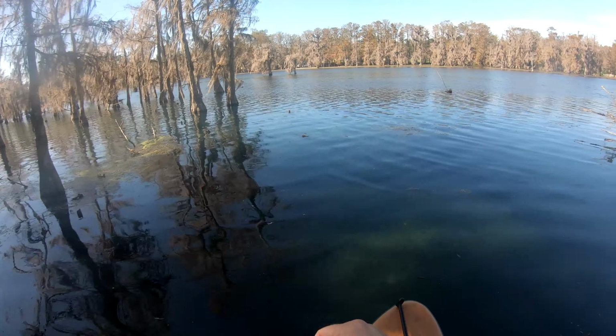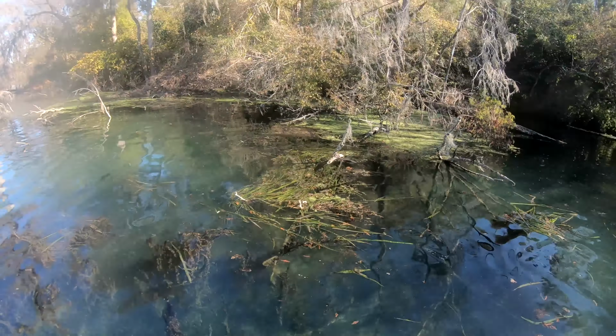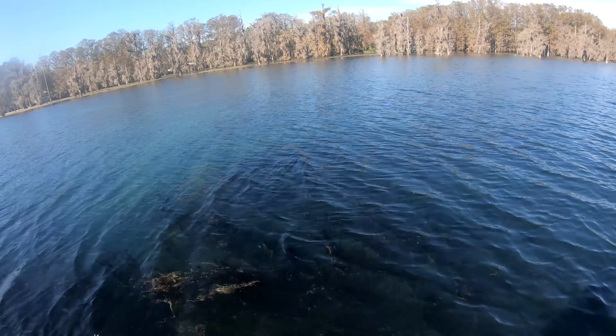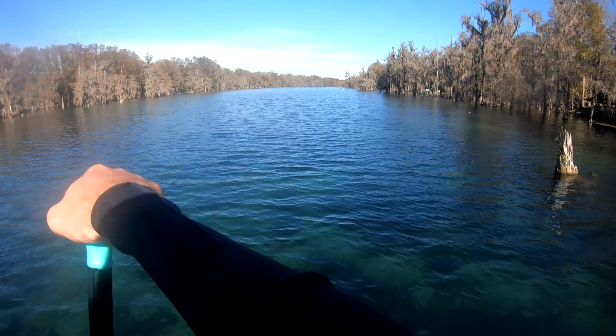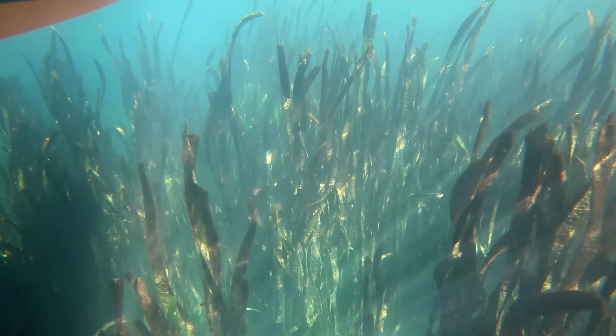After checking out Gator Hole, it was time to move on up the pond to a place called Hole in the Rock, or Hole in the Wall. Like I mentioned, this is a flooded reservoir, so you have to watch out for stumps along the way. This eelgrass is a quite common sight at the pond.